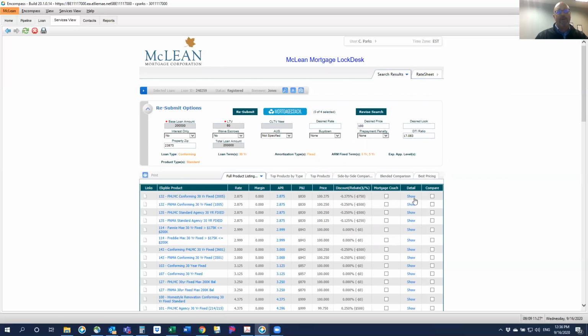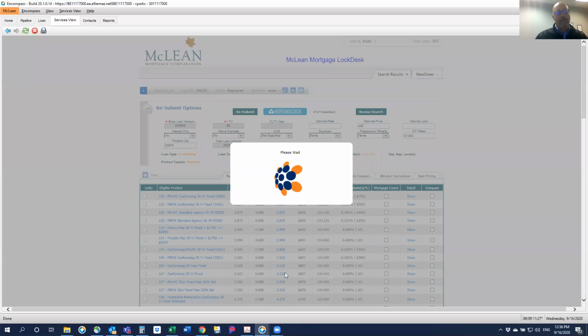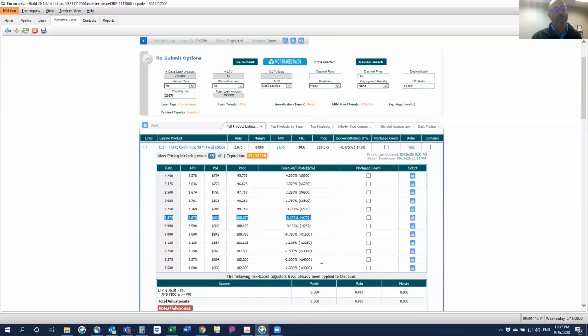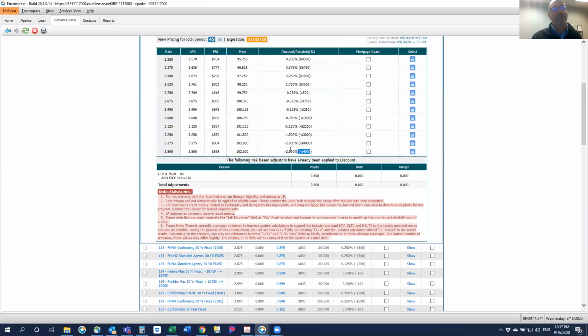Once again, now we're going back into the Freddie Mac conforming right here. The rest of these are all optional ones that you can use. Notice that the 2.875% is the rate of the day with a credit of $750. So if we went all the way up to the 3.5, look at how much of a credit you would be getting: $4,000. No wonder they can offer you free closing costs, because they're overcharging you when it comes to the rate.